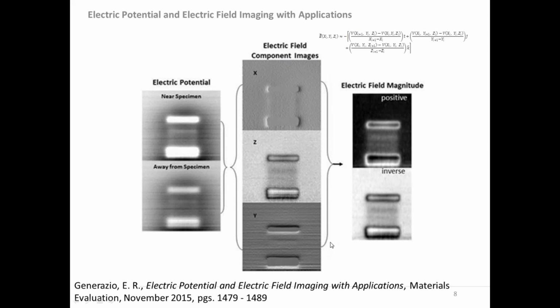You can collect the Y component of the electric field, and you can also collect the Z component of the electric field. With these three images of these three components, and some basic math, you can estimate the electric field in the plane of the array, and this is what that electric field looks like.